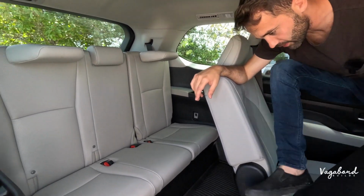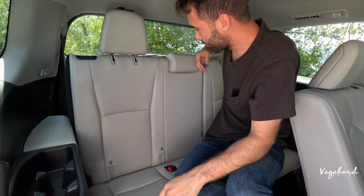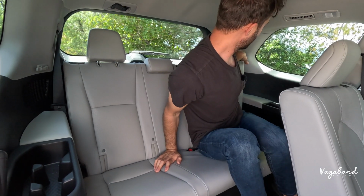Now remember, I'm 6 feet 2 inches. Wanted to mention that again, because some people do skip through the video. And we can actually drop that. Love their third row. I think Toyota's like one of the only people that actually get you that super drop back backrest. But the main difference is back here.